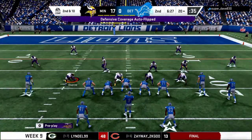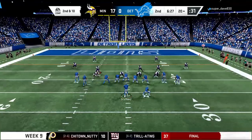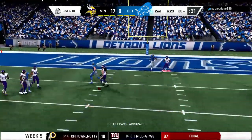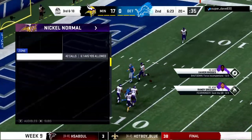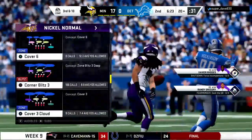After the incompletion, here's 2nd and 10 from the 20. To throw again, Stafford. Toward the center of the field, but it's incomplete. There to knock that one away defensively, Eric Kendricks. So back-to-back incompletions. 3rd down here and 10, but you're still in field goal range.